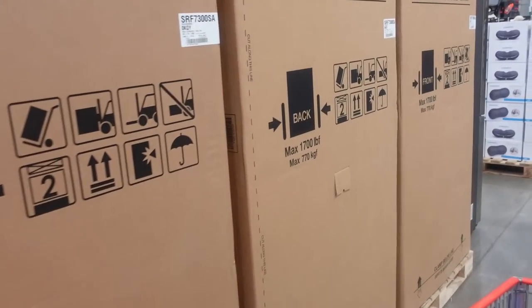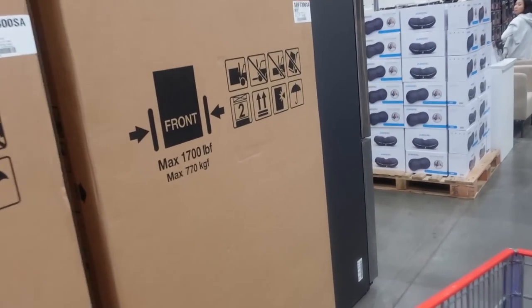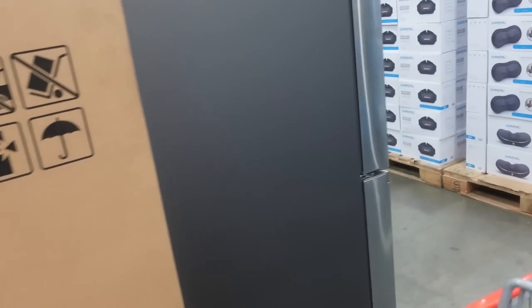I've never seen anyone buying any of this stuff. Like, who walks through in their trolley? Obviously, they do it a different way.